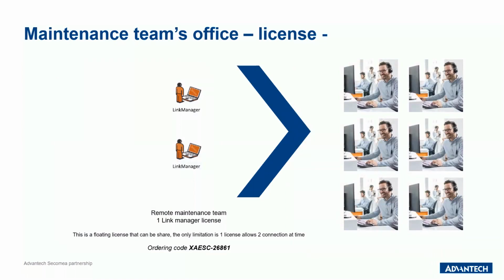Let's start with the Link Manager topology. This is just a floating license. This means that it counts only if it is used. This means that if you have an R&D office of 100 people, but only 10 people are actively working on remote management, you just need to have 10 licenses. So it is a floating license that is used when the connection is active.